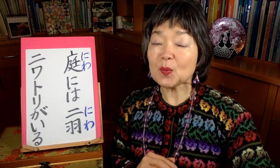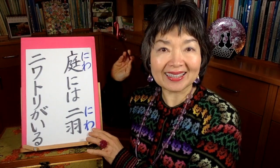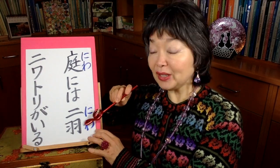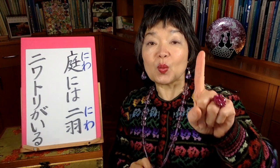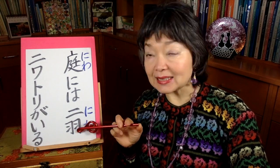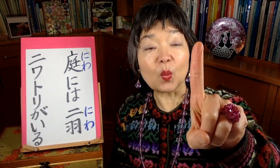Well, the first one is easier. 庭には鶏がいる。庭には鶏がいる。Well, 庭 the first 庭 this is garden, in the garden. 庭 the second 庭 this is how to count the birds in Japanese, and this kanji, the second one, this is 羽 wings. So we say for example one bird 1羽, 2羽, 3羽, 4羽, 5羽, 6羽 like this.